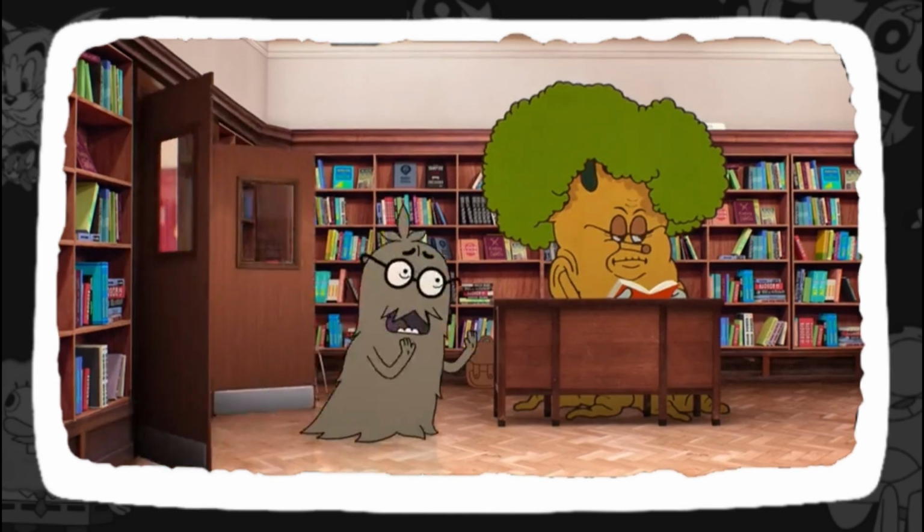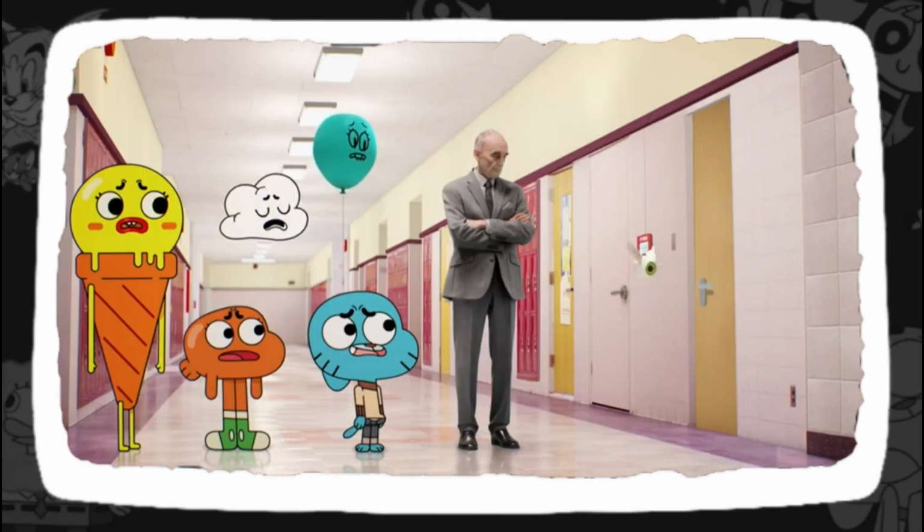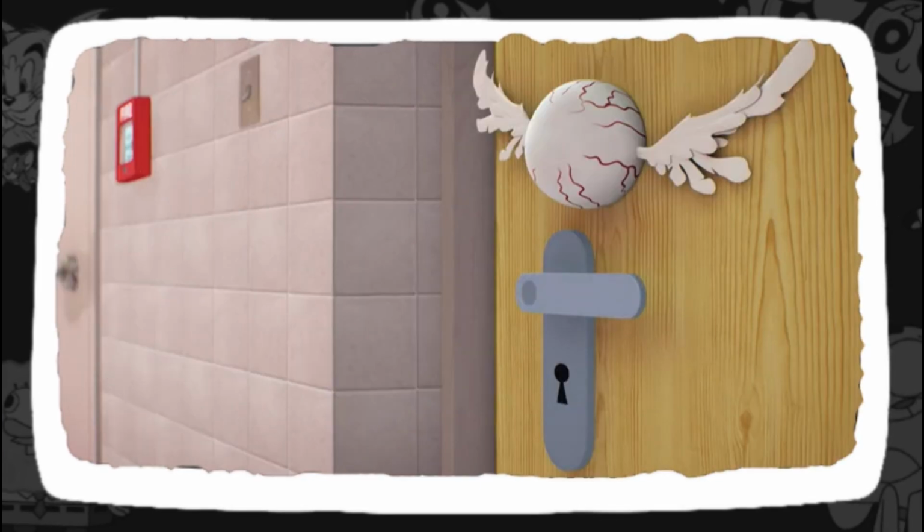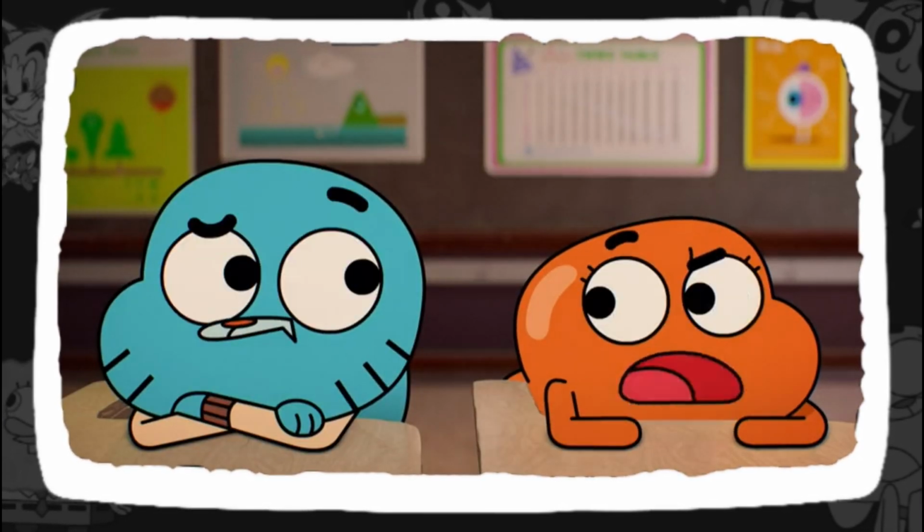And the main art style is amazing. It is the realistic background mixed with 2D and 3D objects, with 2D and 3D characters. This is how you make a special cartoon art style.